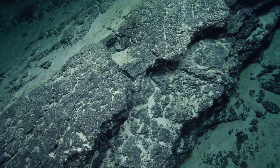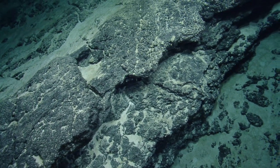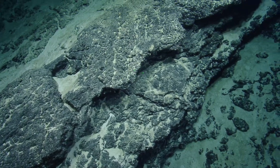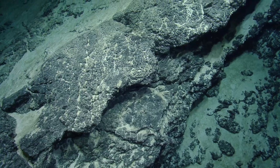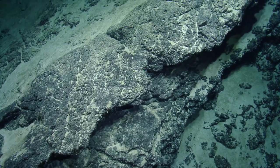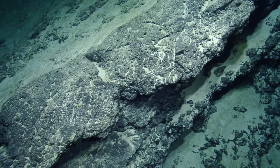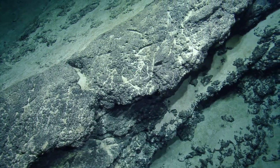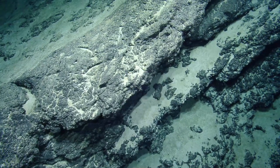So we are just outside the monument for this dive. This is the closest we've been to the monument. We're literally, I don't know, 3 miles or something from the boundary of the monument. The south side of this guyot is included inside the boundaries of the monument, and the north side is outside. So either tomorrow's dive or the following dive will probably be inside the monument boundaries.